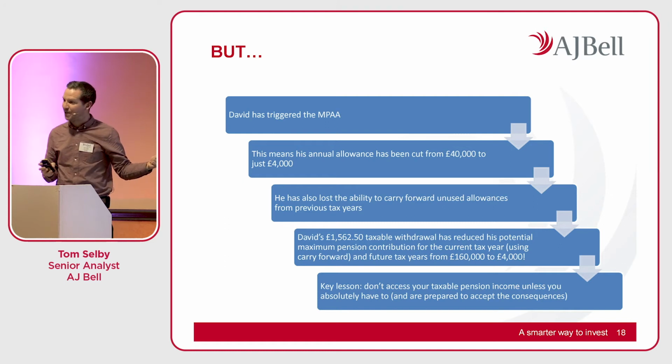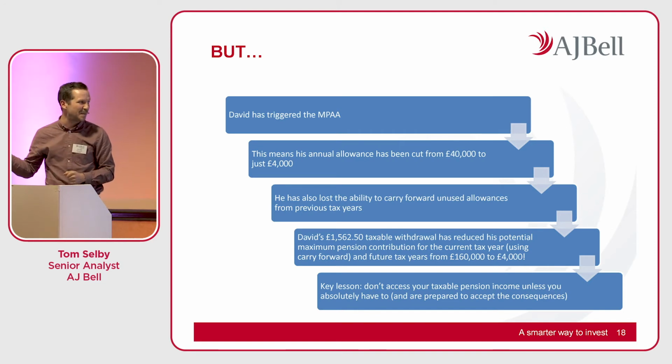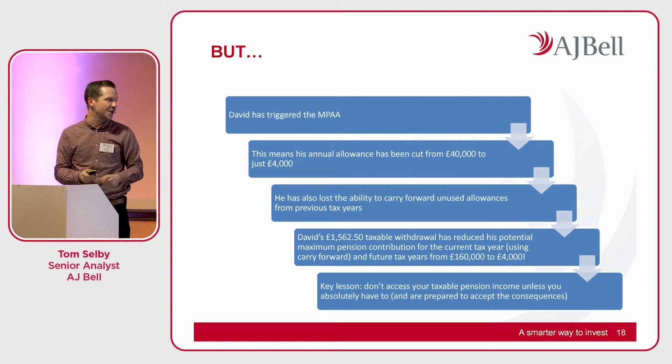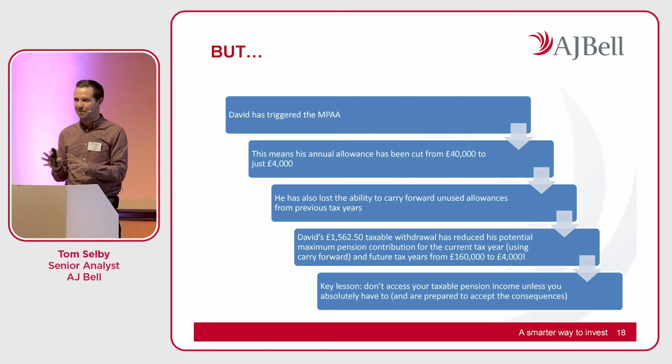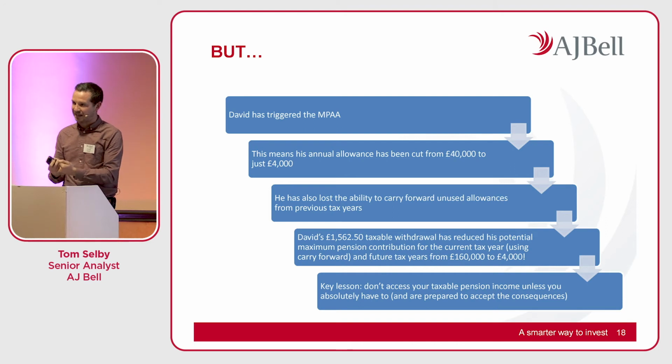So he's triggered the money purchase annual allowance just by taking that relatively small amount of taxable income from his pension. The MPAA has kicked in. As a result, his annual allowance for the current tax year is down from £40,000 to just £4,000. So an incredibly penal change to the amount of money that you can save in any given tax year. He's also lost the ability to carry forward unused allowances from the previous tax year. So quite a simple example there, but a key lesson and a key mistake that lots of people make.